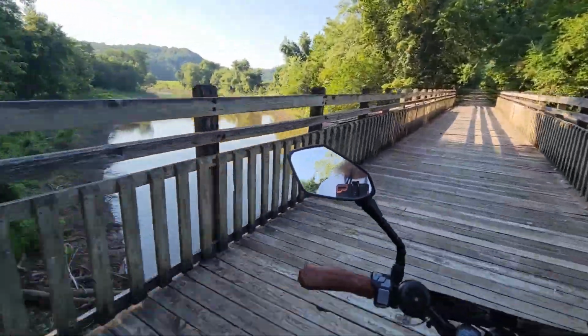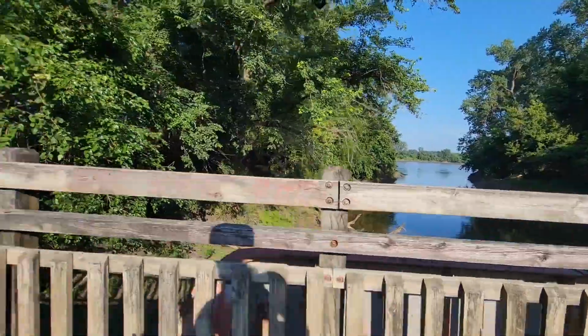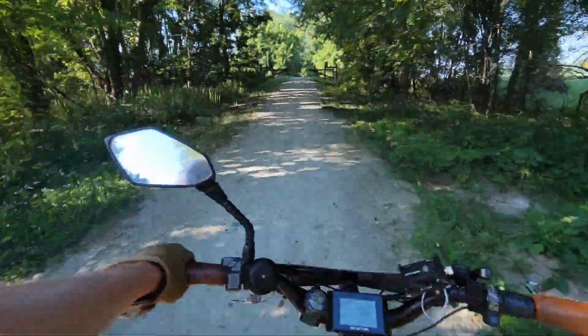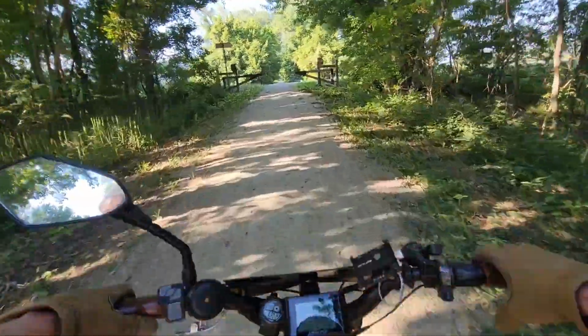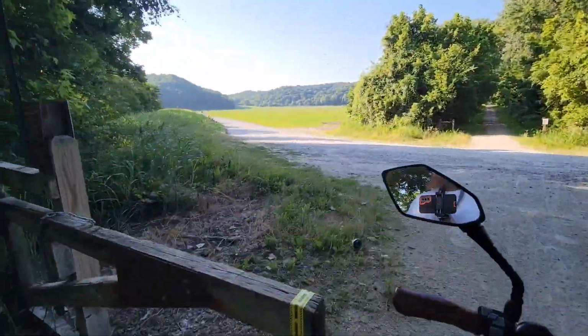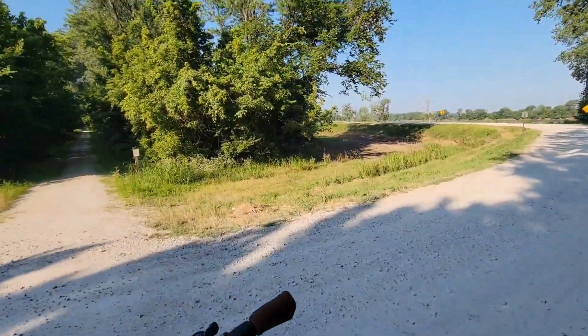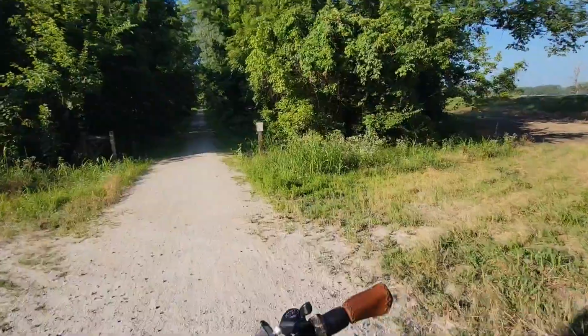This is one of those tiny little bridges. So that goes out to the river. This place looks so different in the summertime. You go out there by the river, I've seen people fishing out there. Ooh.